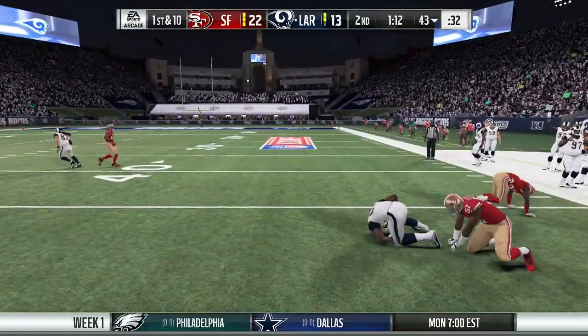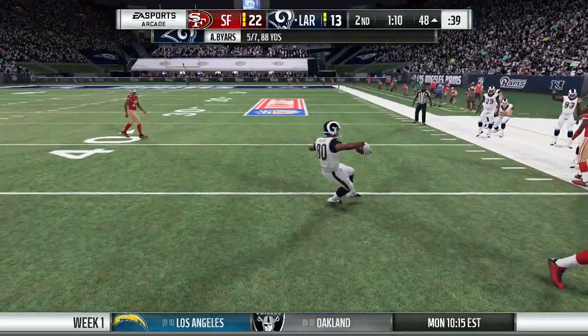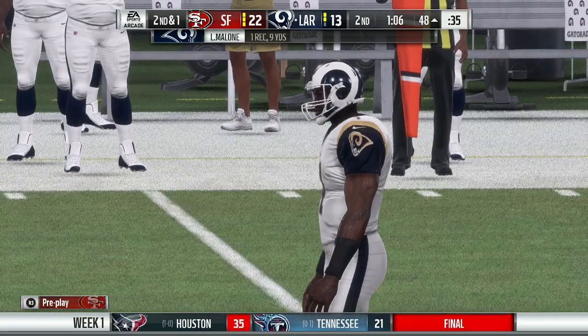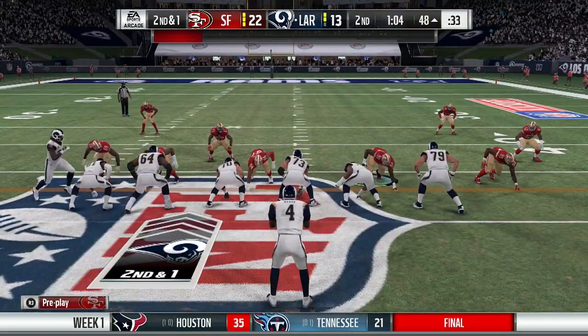They'll set up a throw. And quick throw here, that's complete. And he'll be brought down at the 48-yard line. Give him 9 there on the first down completion.